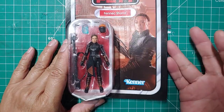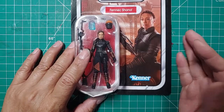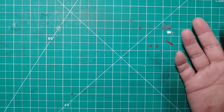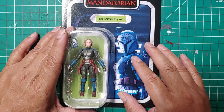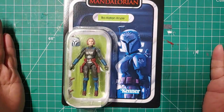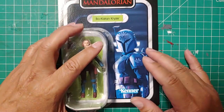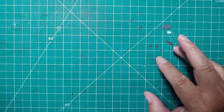Sealed Fennec Shand. Unfortunately, this is one of the 5 figures that I have. Okay, that's fine. She was part of it, right? Bo-Katan Kryze. Unfortunately, this is the second of the 5 figures that I have. I got them on Amazon on sale for like $7 or $8 each. That's why I have them. Okay, you're wondering, man, how unlucky can you get? I just had those on the top because I was already separating them.